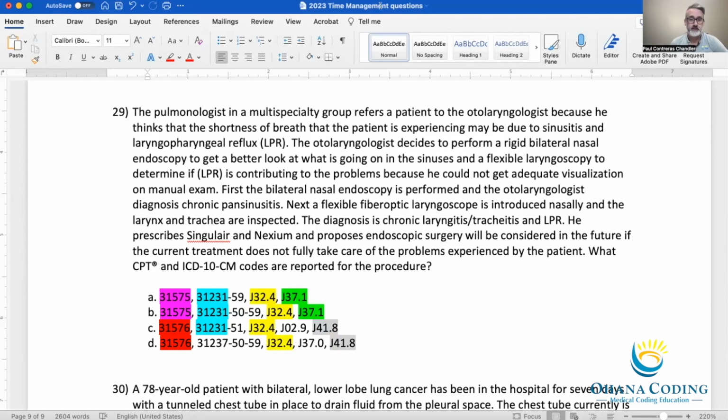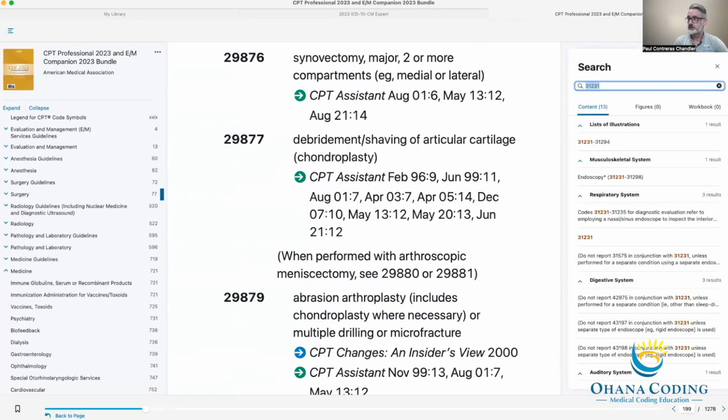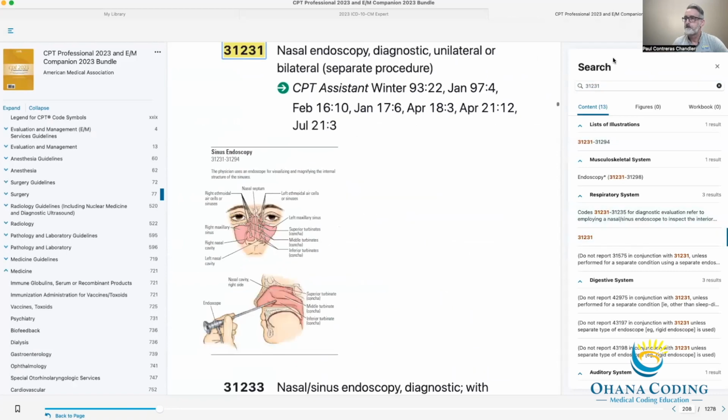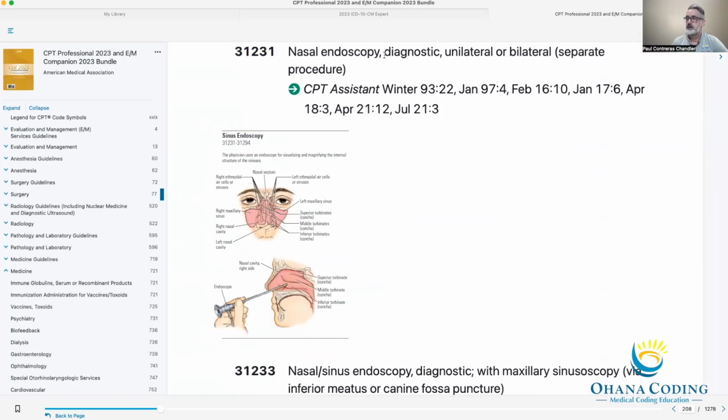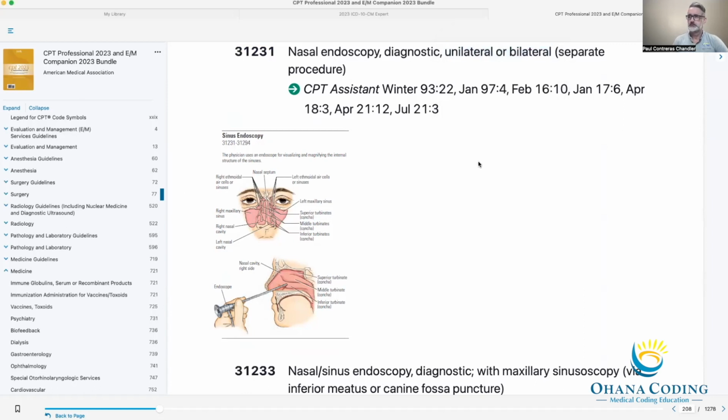So I'm going to focus on alpha and Bravo, but I'm going to look at the 31231 code first and see if I need to put modifier 50 on that sucker or not. 31231. No, I do not put modifier 50 on it because nasal endoscopy diagnostic, unilateral or bilateral. So I would not put modifier 50 on it because you cannot bilaterally do a bilateral nasal endoscopy.